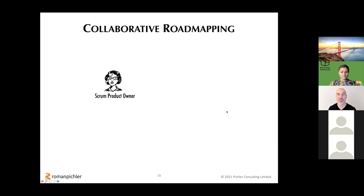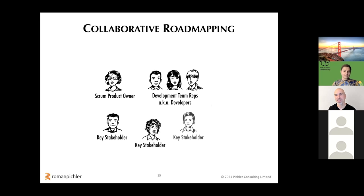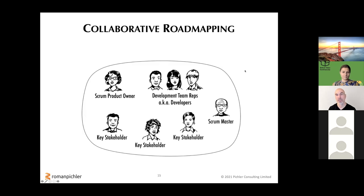And that means bringing the right people together, be it in the same room or be it online. So there's the person in charge of the product, in a Scrum context that'd be the Scrum product owner. Here we have the development team members, again in Scrum, more recently also referred to as developers. And then we have key stakeholders. So those are stakeholders who you need in order to progress the product, maybe to provide it and offer it. So for a commercial revenue generating product, that might be somebody from marketing, sales, support, maybe finance. So bring those people together and have the Scrum Master there and ask the Scrum Master to facilitate.